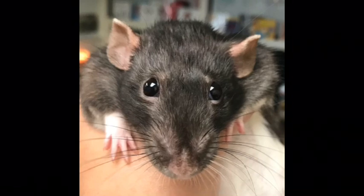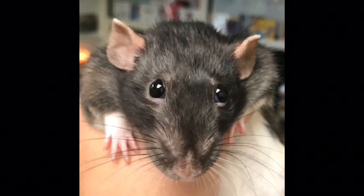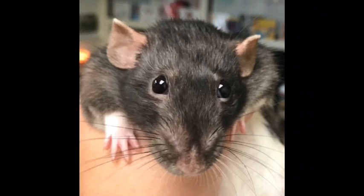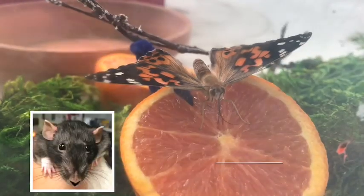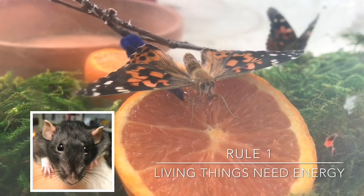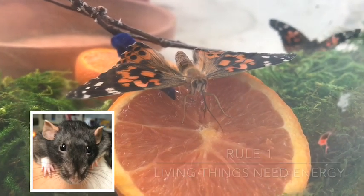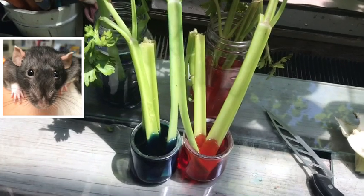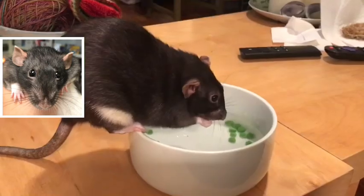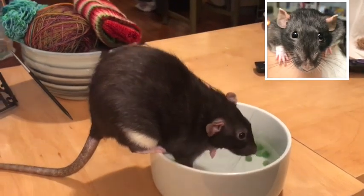Scientists called biologists study all sorts of living things. They have come up with 4 rules which determine if something is living or non-living. Rule number 1. Living things need energy. For animals, getting energy means eating and drinking. For plants, it means taking in nutrients from the soil and taking in energy from the sun. For me, that means fishing for peas. Yum.